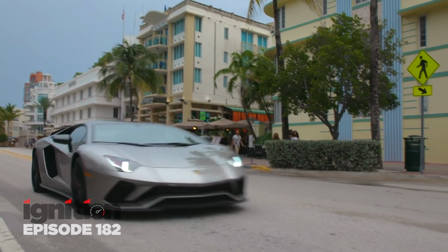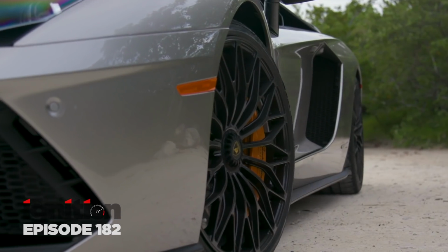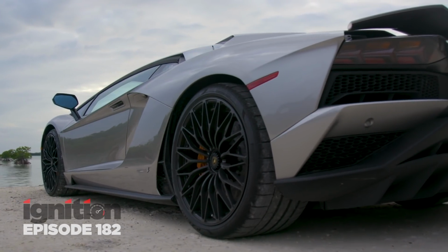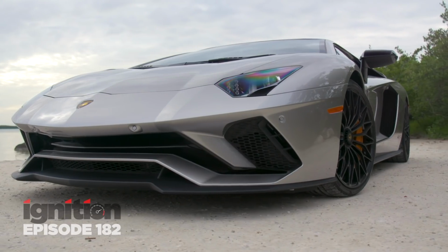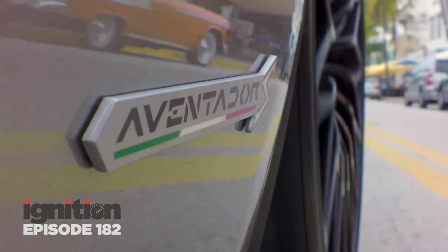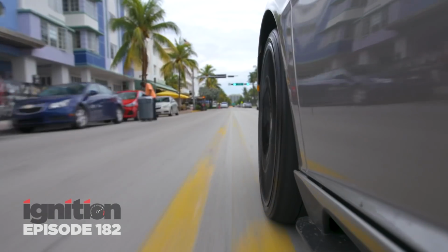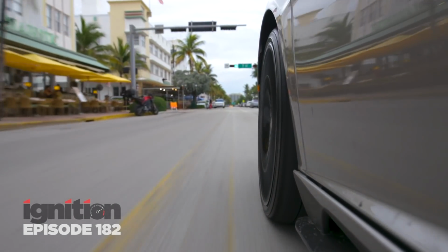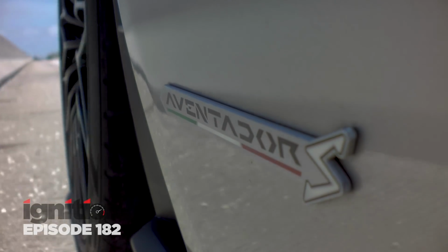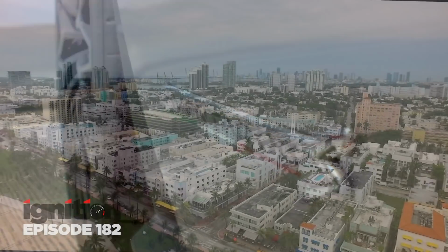Also improved on the new S is the handling, thanks largely to the addition of 4-wheel steering. When all 4 wheels turn in the same direction at speed, it has the effect of virtually lengthening the car's wheelbase, increasing stability. At lower speeds, the rear wheels turn in the opposite direction to the front, making the wide-body supercar shockingly easy to park. The suspension is stiffer than before, and the magnetic shocks have been reprogrammed with better handling in mind. Even the big sticky Pirellis are new, specifically developed for all-wheel drive machines.